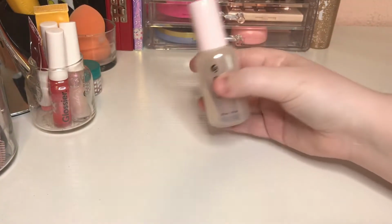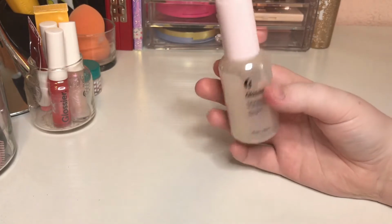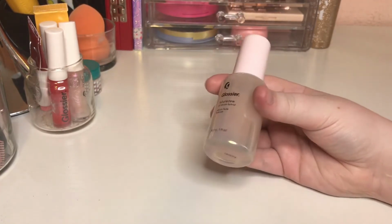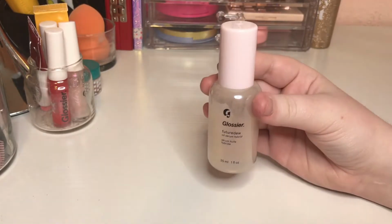The last one is the Glossier Futuredew Oil Serum Hybrid. I know this is technically skincare, but I like to use this before my makeup and it gets nice and sticky and glowy, and I just love the bottle. It's quite heavy and it feels very luxurious, and it makes my skin look great.